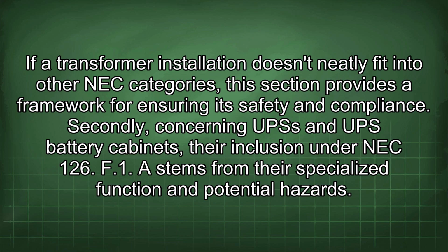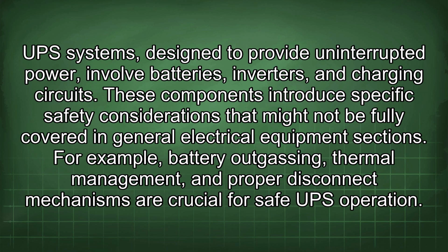Secondly, concerning UPS and UPS battery cabinets, their inclusion under NEC 126.F.1.A stems from their specialized function and potential hazards. UPS systems designed to provide uninterrupted power involve batteries, inverters, and charging circuits. These components introduce specific safety considerations that might not be fully covered in general electrical equipment sections.